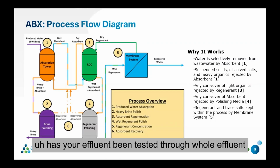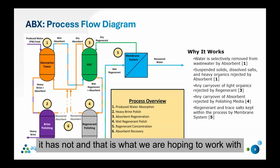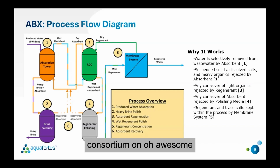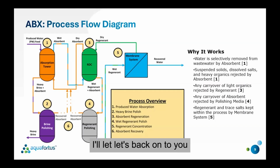Has your effluent been tested through whole effluent toxicity? No, it is not, and that is what we are hoping to work with the consortium on. Oh, awesome. Okay, you're in the right place.